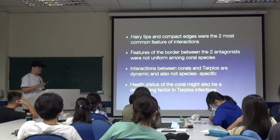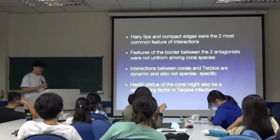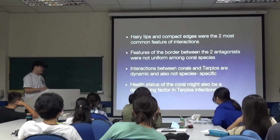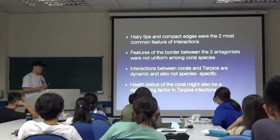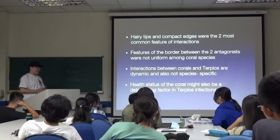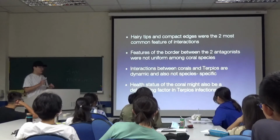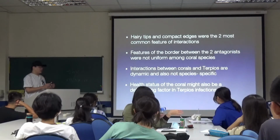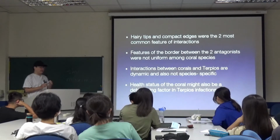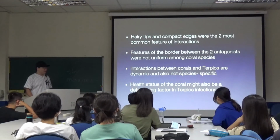Just like in the past, we said that most of the coral diseases have specific influence. And the last part is that the health status of the coral might also be a determining factor in Terpios infection. It means that actually the coral's health or the coverage or growth is also important for disease infections. So this is the end of my report. Thank you, everyone.